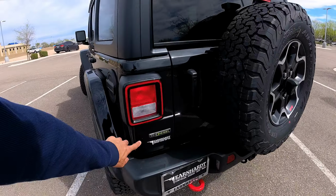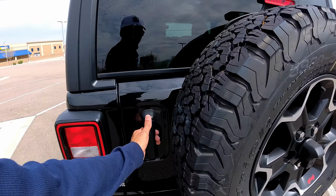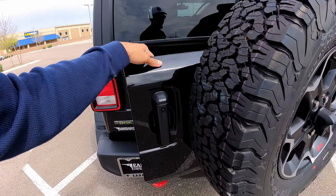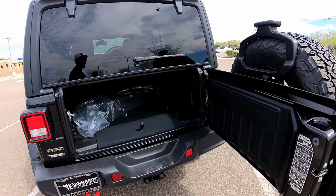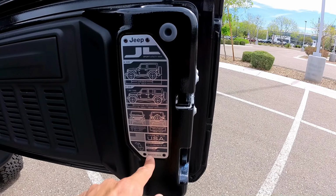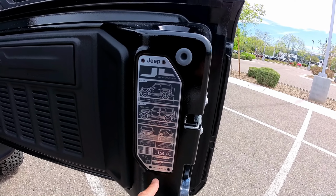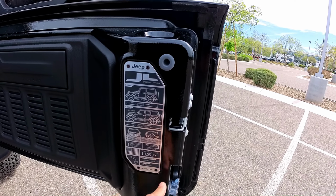When you look at the back, you see a nice Eco Diesel badge right there. And before you open it, just pop right here. And actually, if you didn't know, you can unlock all the doors just by touching this handle when the car is completely locked. You open this first. This is kind of like a little diagram for weight and balance. Shows you where it's developed, made in USA, built in Toledo, Ohio, developed in Auburn Hills, I think Michigan.